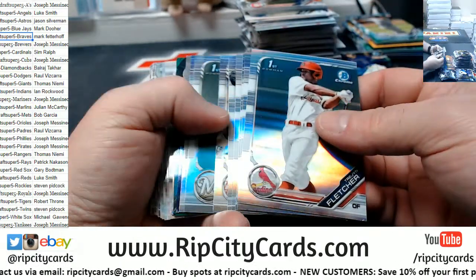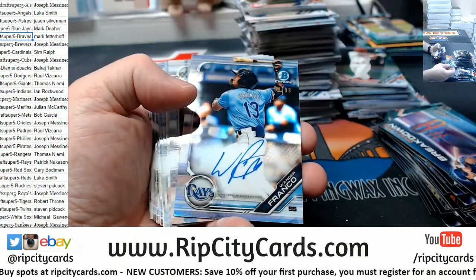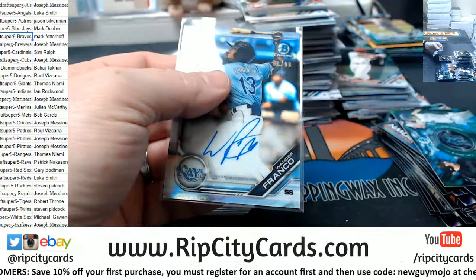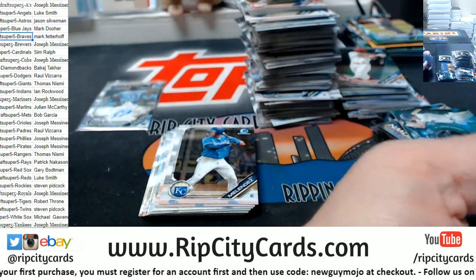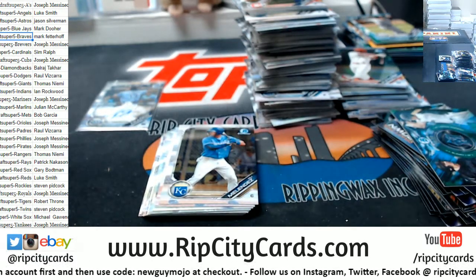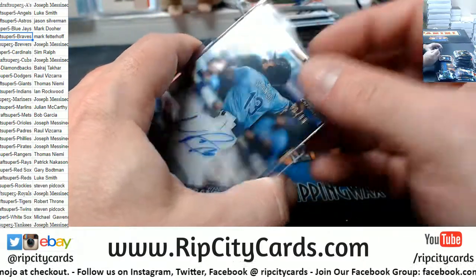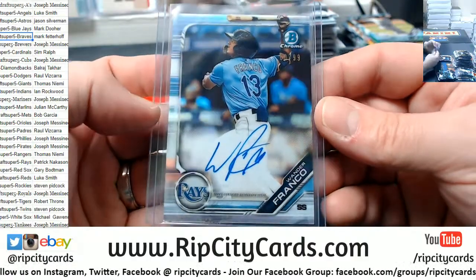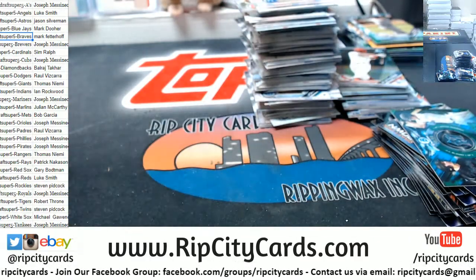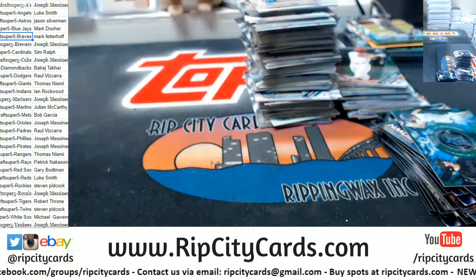Tolia, sky blue paper, bunch of refractors. A green franchise futures for the Marlins. And a Wander Franco refractor autograph for the Rays. A surprisingly difficult hard card to hit. Very nice Franco to 99. All right, let me clean this up just a little bit.